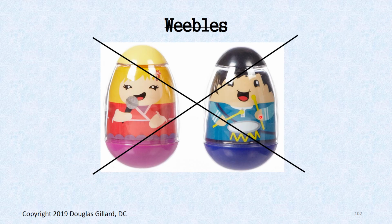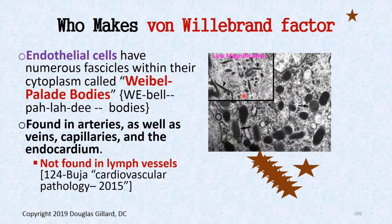And no, they're not these Weibels, but that's the way I remember it, right? I don't know if you guys remember. You're probably too young to remember Weibels, but those were really popular back in the day. So that kind of sounds the same, right? Weibel-Palade bodies.